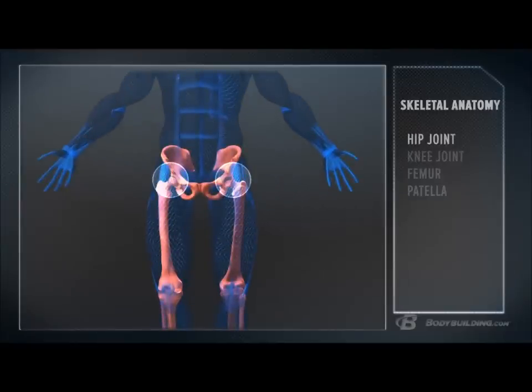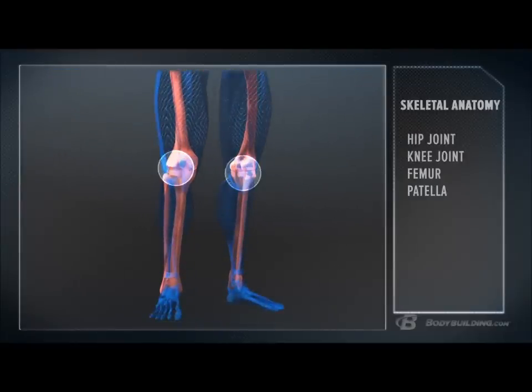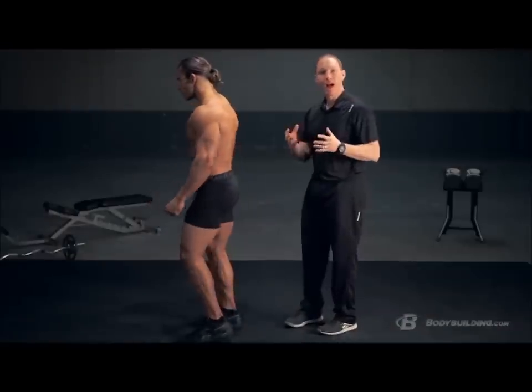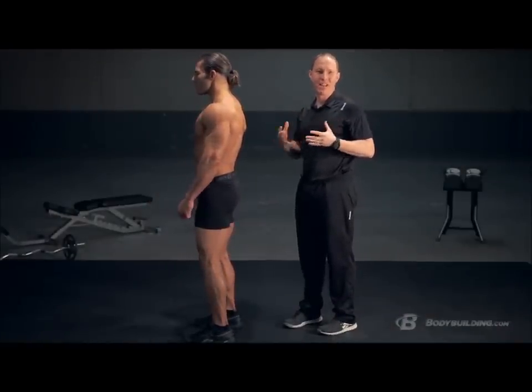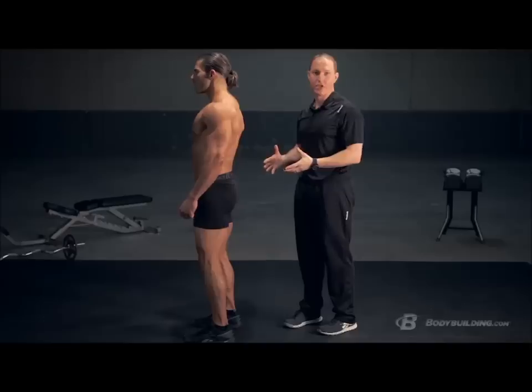Moving down, you got your knee joint. And a lot of people would call your knee joint a hinge joint, but that's kind of a misnomer. It's actually what's called a condyloid joint. So you can go ahead and give me a quarter turn here, Craig. Condyloid means it's got a little bit of rotation. It's necessary to note, but it's not necessarily true of what you're going to be training in the gym.